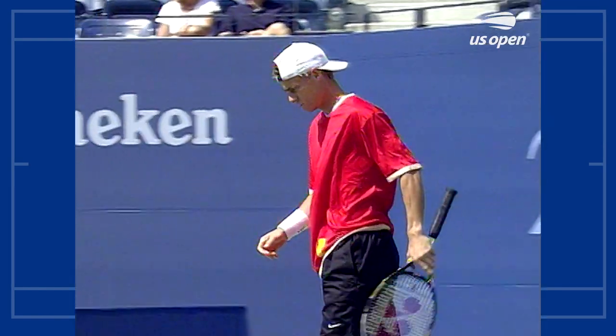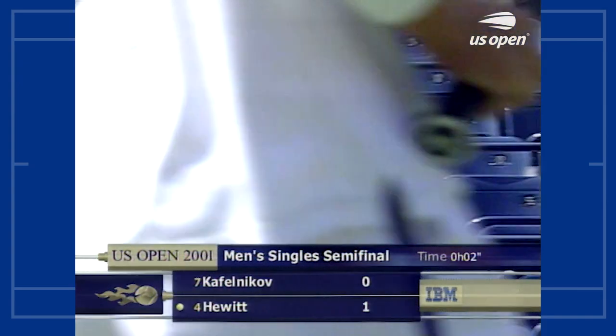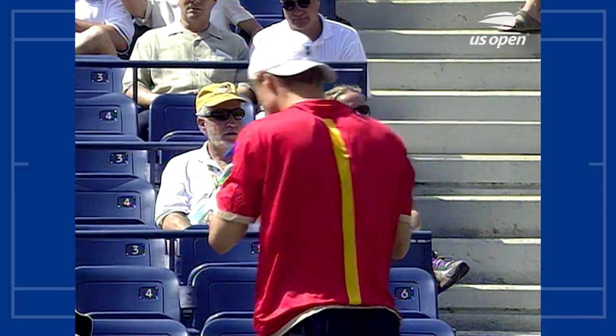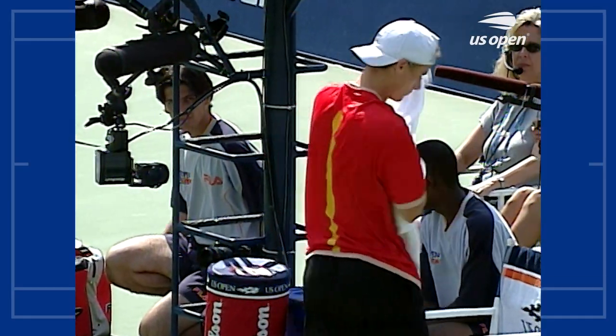And Hewitt, cross-court forehand, has the first break of set one of the men's singles semifinal. Tremendous running forehand from Lleyton Hewitt. What a shot to break serve. Well, again, we saw the speed of Hewitt. He just accelerates so quickly. That first step is where he gets it going.